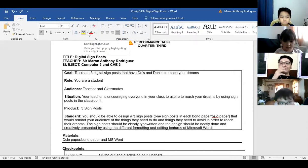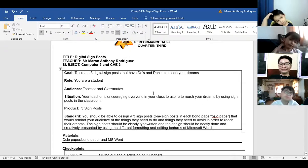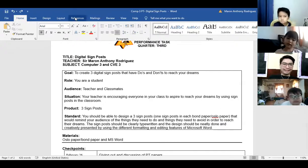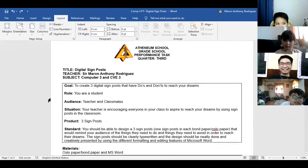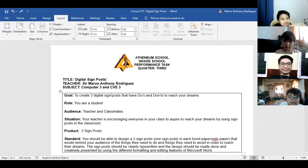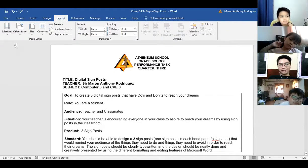sino yung mga nakakalam na may margin yung Microsoft Word? So yes, tama kayo lahat. Meron pong margin yung Microsoft Word. Where is that? Andito po yan sa layout tab natin. Margin! Okay? Kaso lang, as what we can see, wala naman tayo nakikita ng margin, di ba? Right? It's not that visible.